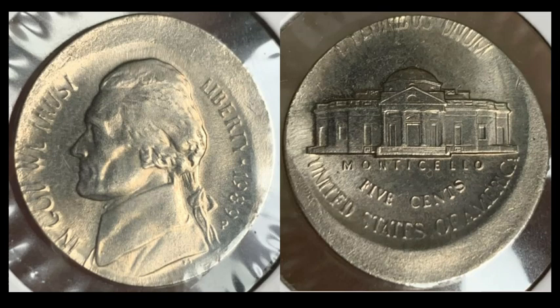Now here's another broad strike, this time a 1989 P Philadelphia Jefferson Nickel, and this is an uncentered broad strike. So again, that collar wasn't quite there when this thing was struck, so a lot of the metal flowed outwards. And that's what we're seeing right here. This one sold for $28. It's a very nice, lustrous, mid-state example of this error.